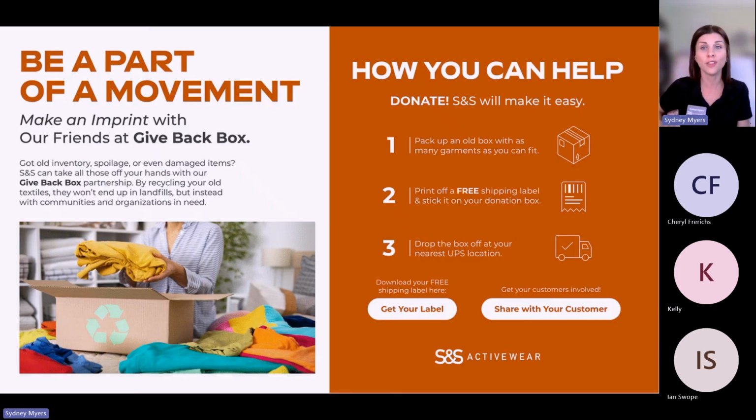So before we get further into brands, I also want to mention we do have a textile recycling program. We partner with Give Back Box to recycle your old textiles so they don't end up in landfills, but instead with communities and organizations in need. So I can send this flyer in my follow-up email. I'll also send this presentation and this recorded presentation, so you all will have this later.